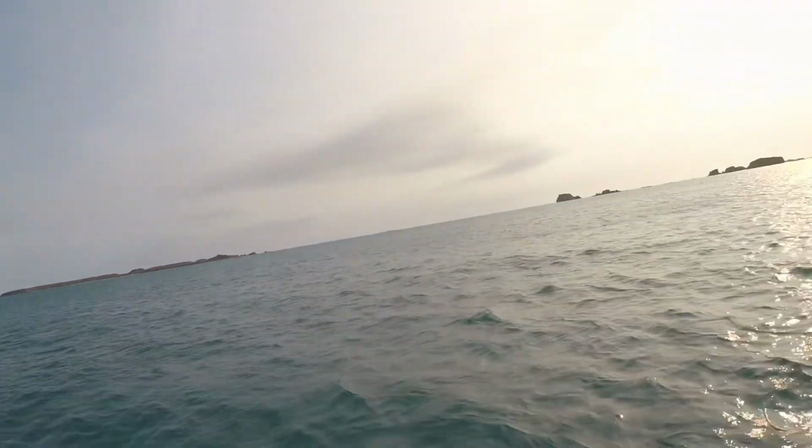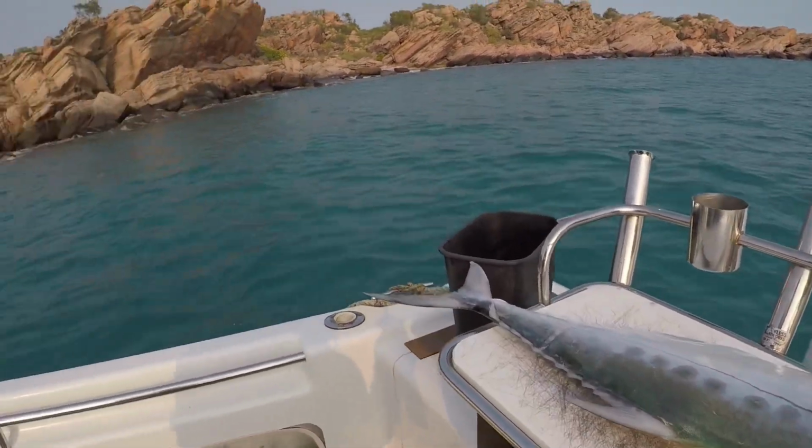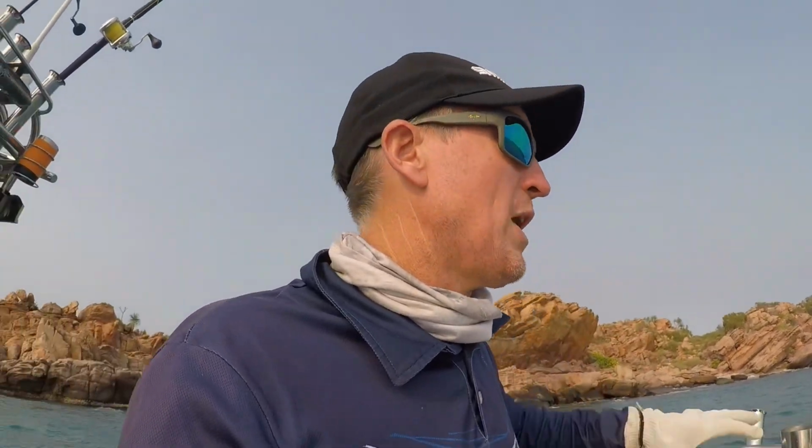So we can just fillet the fish here, and we'll get a bit of meat off this queenie and get it ready to make some ceviche when we get in closer. But just prep it all up out here, just dispose of everything, and we'll go through that in a sec. We'll just start having a crack. I've already bled the fish out, so we'll see what this flesh turns out like.